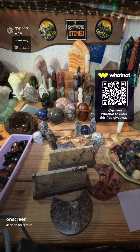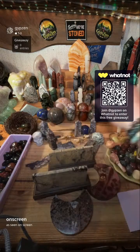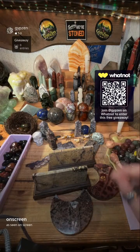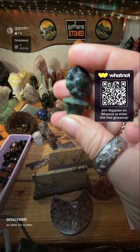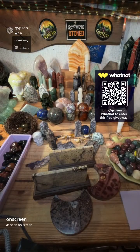Yeah. The frog ones, I'm excited too. I want to see those. That is all the ruby zoisite I have. Or no, sorry. Ruby kyanite, honeycomb ruby. I have a little zoisite sunflower, but it doesn't have any ruby in it. So you will find ruby in these zoisites sometimes. Oh yeah, I do have chips too, don't I? Yeah, I have chips too.